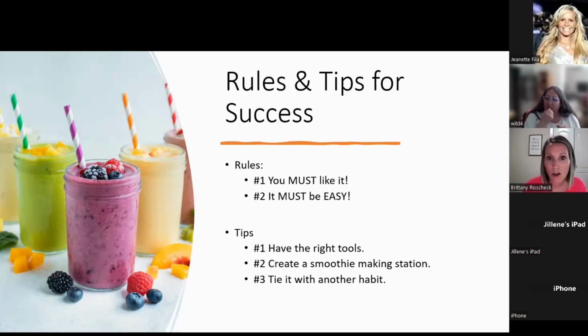If it's really difficult and hard, you'll have a hard time implementing it and sticking with it, because I'll just tell you, having one green smoothie in your life is not going to give you all those health benefits that we talked about in the beginning, right? But having a green smoothie every single day for a year, 2 years, 3 years, for your whole life, whoa, you are going to have so many health benefits. So that's where the easy and the liking it becomes the most important thing. Does that make sense?